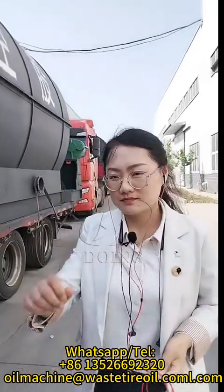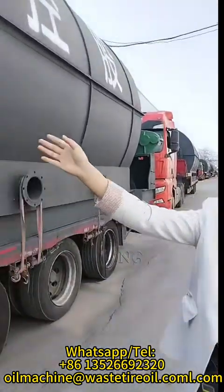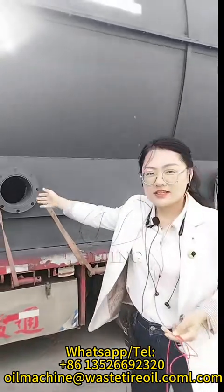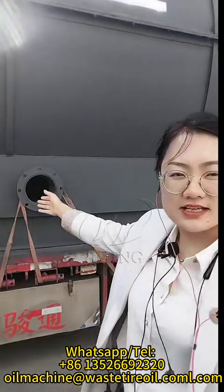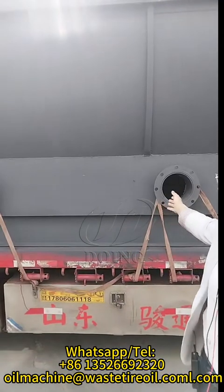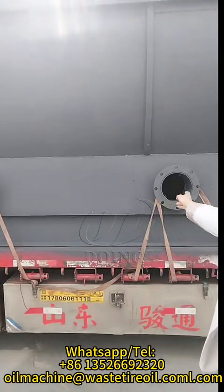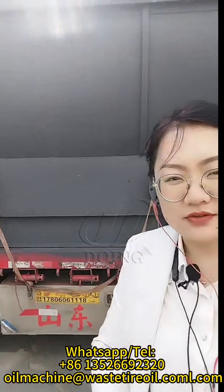This one is the second reactor. This hole is the one we saw last time for reactor cooling. Now you can see clearly. This hole is used for letting cold air go inside the furnace before opening the door.